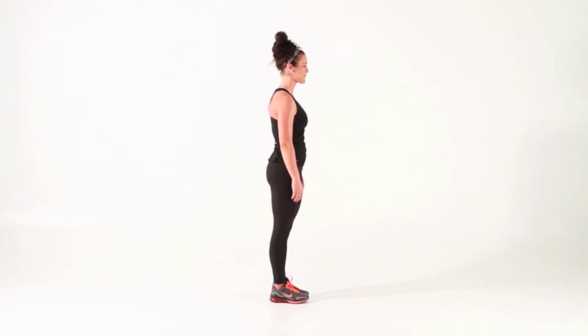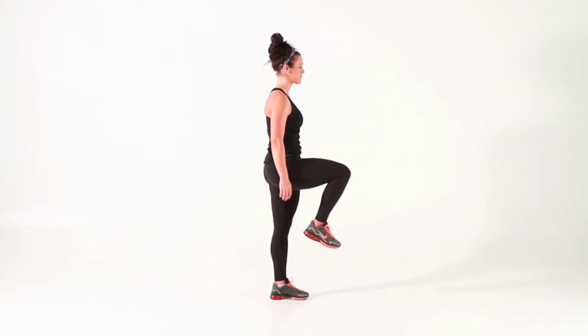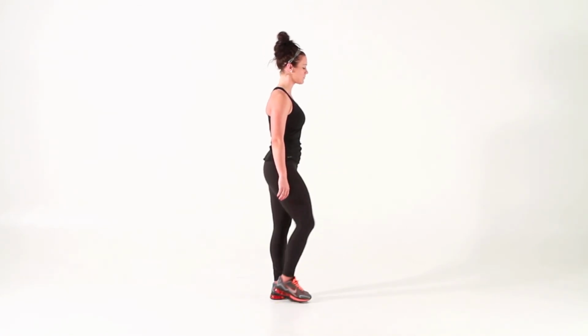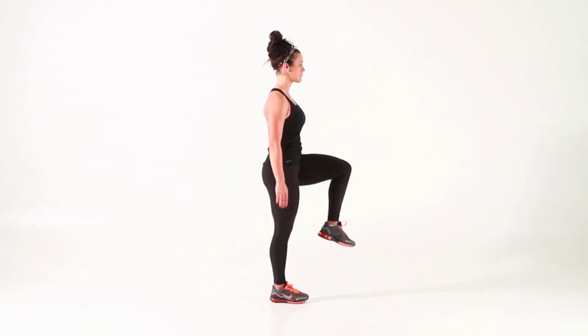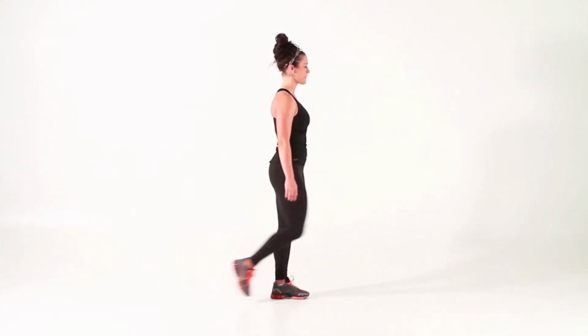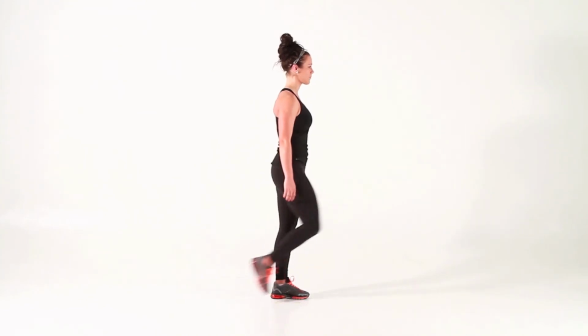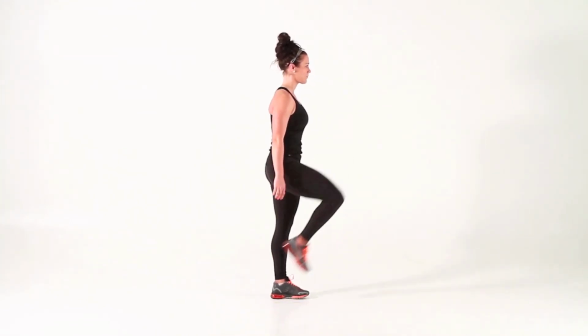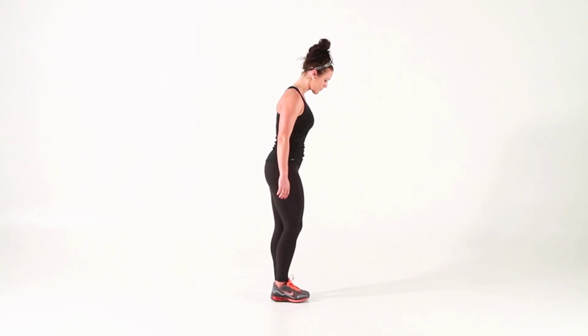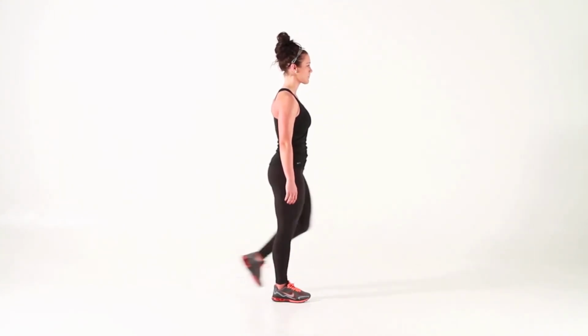Facing sideways to the camera, go ahead and raise your right leg up to 90 degrees and hold it. Now go ahead and raise your left leg and hold it. For the next 10 seconds, take your right leg and swing it back and forth while trying to maintain good posture. And we'll do the same thing on the left leg.